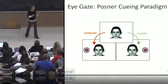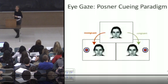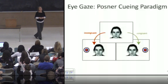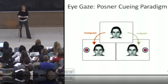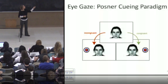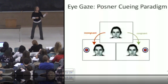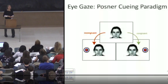All right, good. So this task is known as the Posner cueing paradigm, also known as the spatial cueing paradigm. Any cue can be used in the middle. Often you see people use arrows or some kind of directional stimuli. But then people used this typical paradigm and put faces there with eye gaze, and they manipulated eye gaze. When the person was looking in the same direction as the target appeared, so when the person looked right and the target appeared on the right, or the person looked left and the target appeared on the left, those are known as congruent trials because the eye gaze was congruent with the target location.